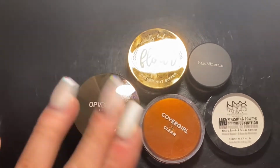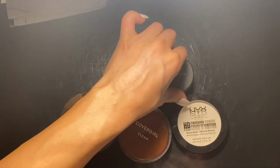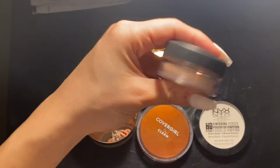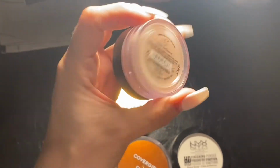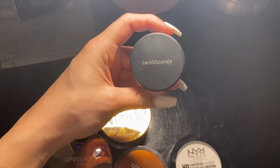Next I have powders. You can see me right there. Okay. So next I have powders, and I think I'm going to actually use this Bare Minerals one since I'm almost done with my other one. And this is the Clear Radiance, and it's super small, so I might even be able to get at least half of this done, possibly by the end of this month if my other powder goes to plan.